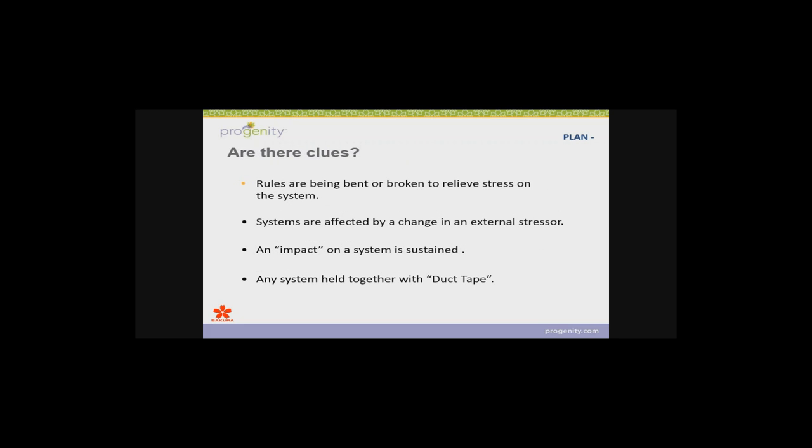So let's say you're now excited about the idea of doing process improvement. What should you start on? Well, maybe there's something that's obvious right in front of you. But if you just think that there is a general malaise in your lab, you think there's an opportunity that everything could rise to a new level, then look around. So what are the clues for initiatives that you could follow? So rules are being bent or broken to relieve stress on a system, or systems that are affected by a change in an external stressor.